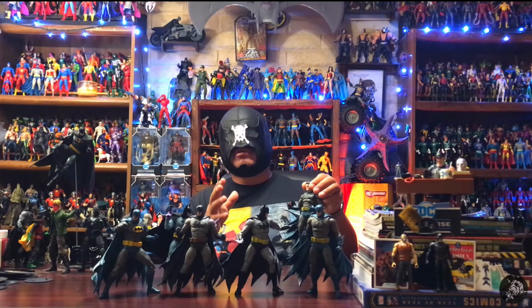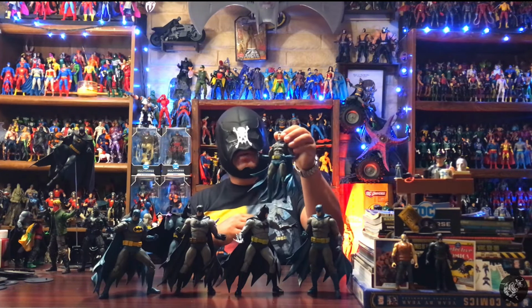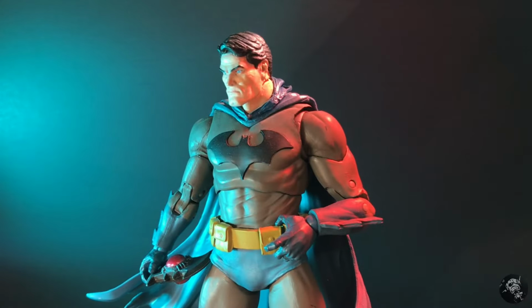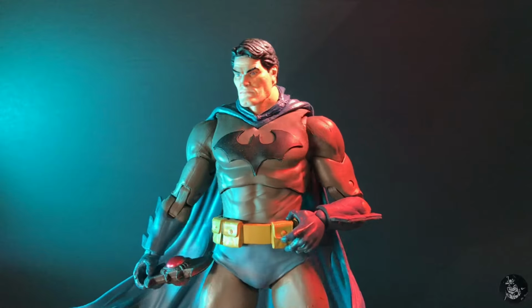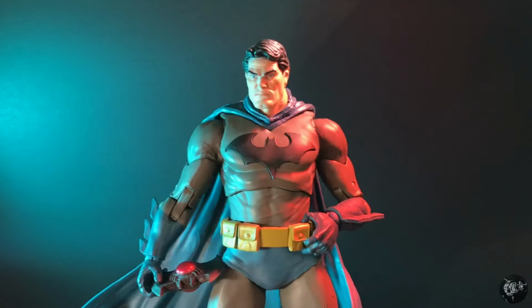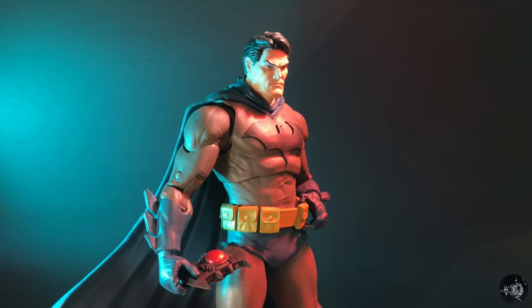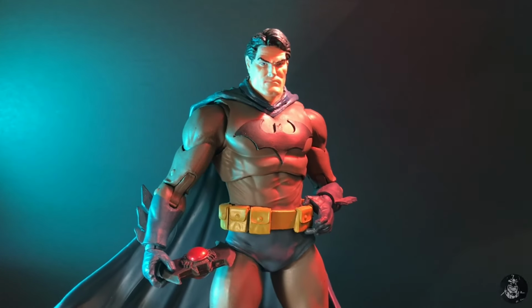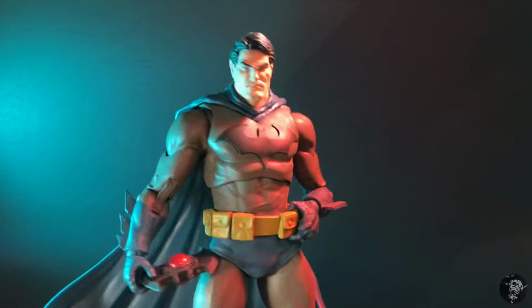Now, when I used that blue head to make this custom, I had a body left over, and I went ahead and made my own unmasked Bruce Wayne. Really cool. Love the way this one came out. That left hand really feels like a belt gripping hand. And he really gives that presence like he's in the Batcave doing some detective work.